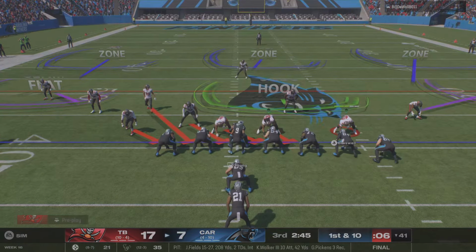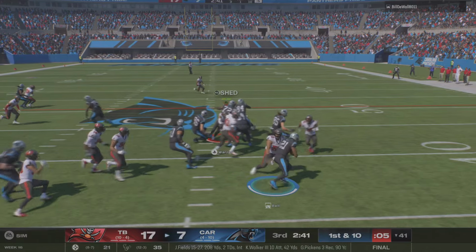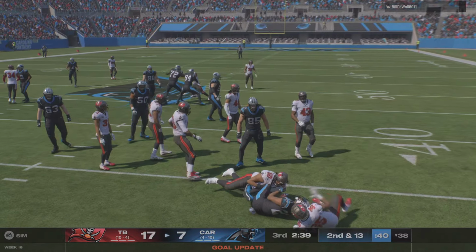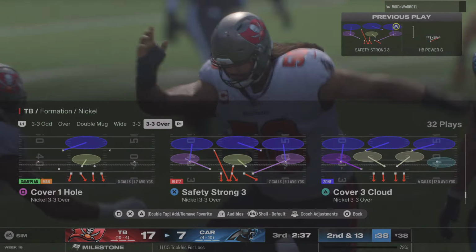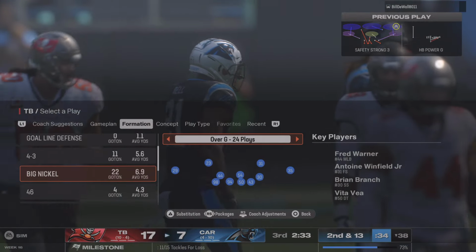A fresh set of downs to work with. It is 1st down and 10. They'll turn and hand this one off. And the woes in the running game continue. They're going to subtract yards there. A loss on the play.